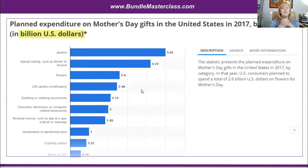Okay, planned expenditure of Mother's Day gifts in the United States by category. And get this, guys, this is in billion with a B dollars. Billion. $5 billion is being spent on jewelry for Mother's Day. Now, this doesn't only mean high-end jewelry. It could also be costume jewelry or unique custom-made jewelry.